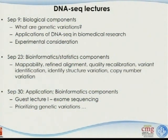And September 30th will be the application of the bioinformatics components, and we will have a guest lecture from Tatiana Foroud about an example of exon sequencing and how to build family information into it. And also, if I have time, I will talk about the prioritization of the genetic variants.